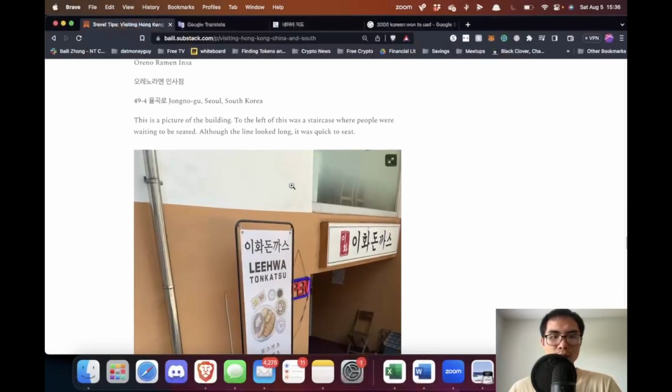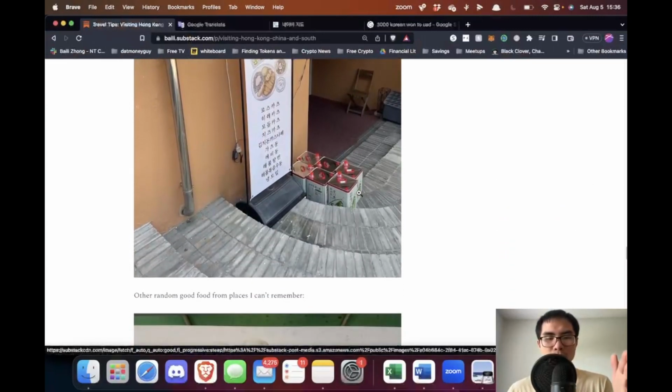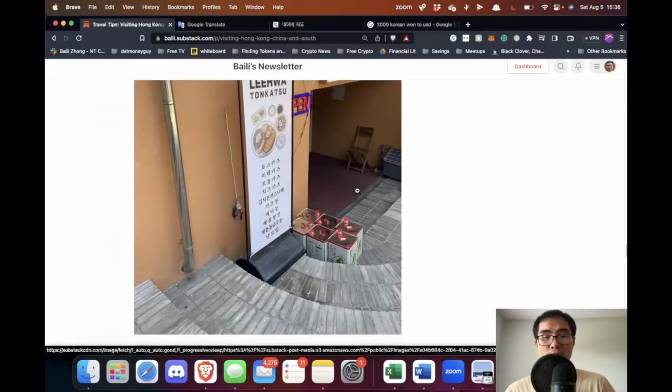You can click on the blog link in my description to find out the name of the place. Arena Ramen Insa. This was what the front of the building looked like, and then on the side there were stairs, and I just walked up the stairs and waited in line. Not a long wait, even though I thought it would be a long wait. Yeah, that was really good ramen.